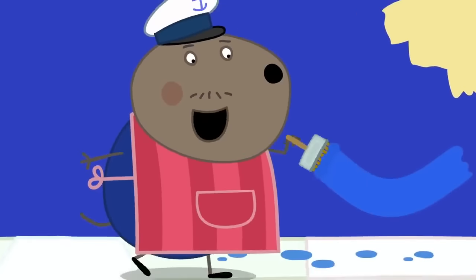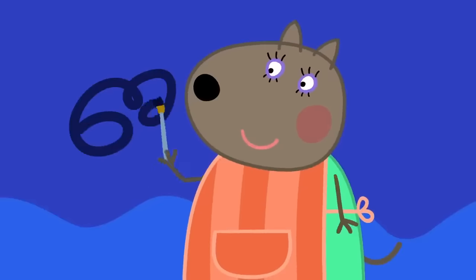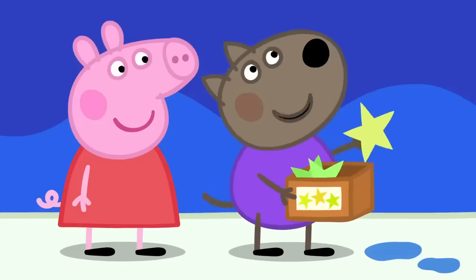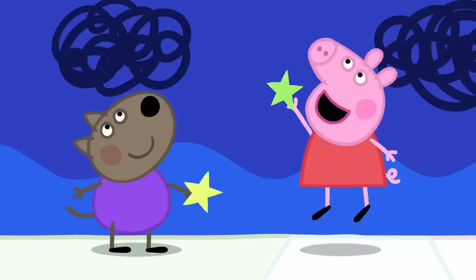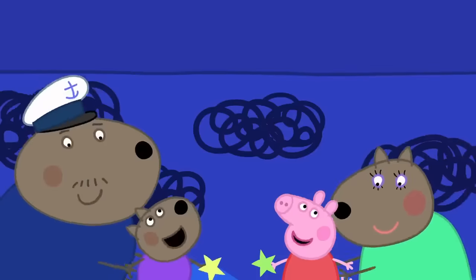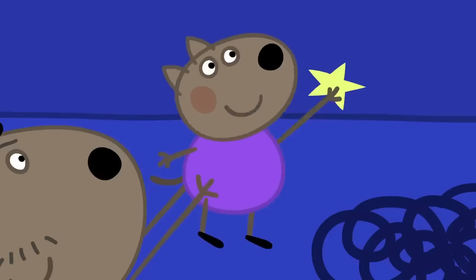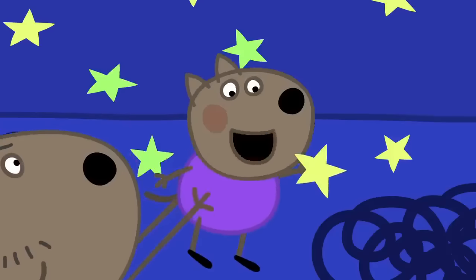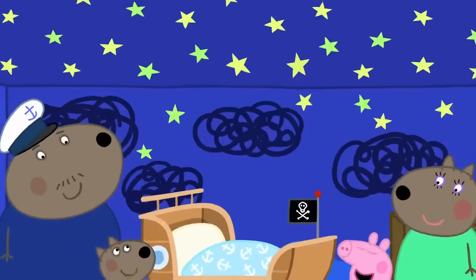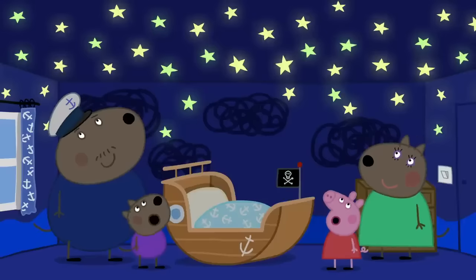Here we go. Big waves, just like the real sea. I'll do some storm clouds. Can we put the stars on the ceiling? We certainly can. Oh, the ceiling's too high. I can't reach. Let's give you some help. Twinkle, twinkle, little star. How I wonder what you are. The sky is full of stars. And they look even better when the lights are out. Ooh, the stars are glittery.